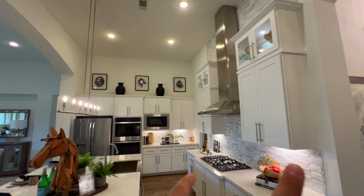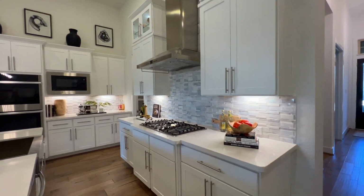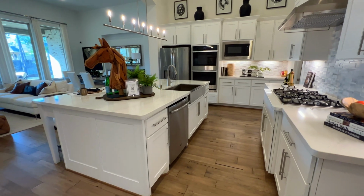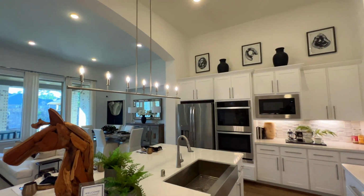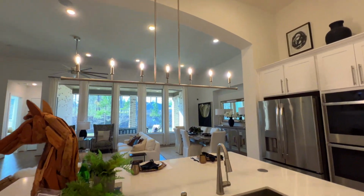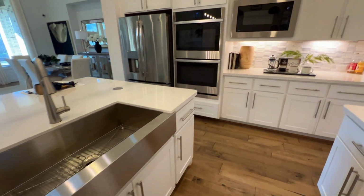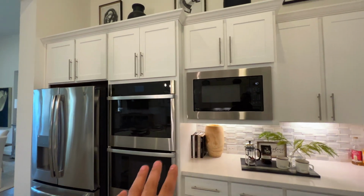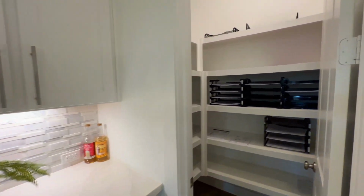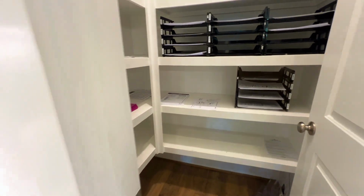You have your stacked cabinets on top with your stainless steel range hood with the oversized island. You have quartz countertops inside of here. You have your candlelight lighting fixture coming down over the oversized island as well. You have soft closing cabinets in here. You have your double oven right here as well, stainless steel. And this will be your pantry. So you definitely have plenty of space inside of there.